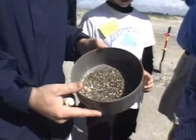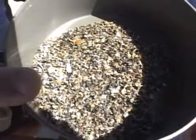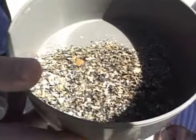So if we can get the camera on here, this came out of this beach that we're standing on right now. I kind of sieved the sand out, and I got all these little shell pieces.